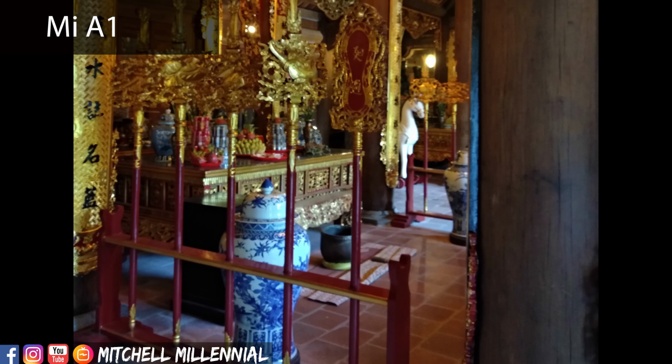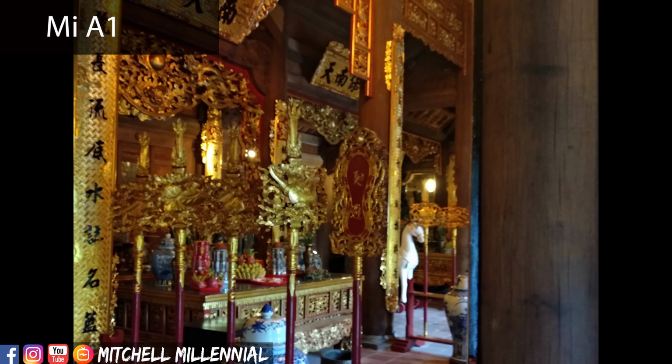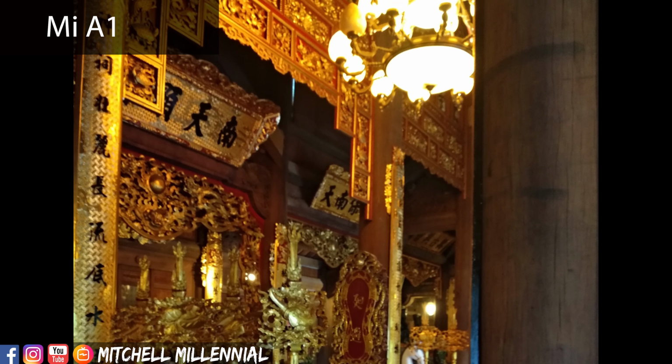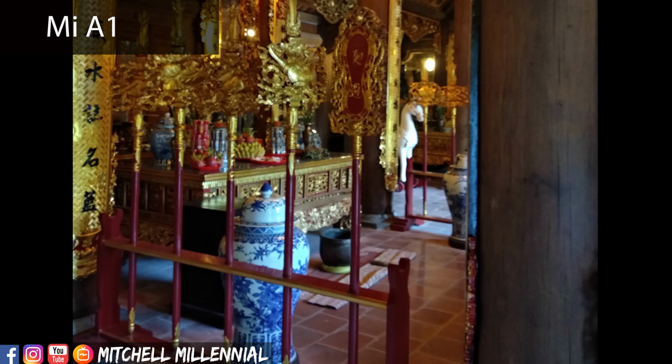Next image was shot in a temple. Now I wanted to go ahead and show you guys what these cameras looked like in regards to color and color reproduction. Now, the bluish tint that we see on the bottom of these images is the ambient light coming in from the outside. That's why it looks so blue.